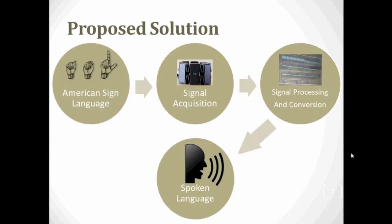We propose a solution to help in this communication barrier. Particularly, this solution will convert American Sign Language into either spoken language or, for our product demo, text. So the way that this works is the user would be able to use normal American Sign Language. The signals that are created by those gestures would be recorded by a signal acquisition system like the Myoband, which we'll discuss in a minute. Then through a process of signal conversion and processing, we'll be able to turn that into spoken language or, like I'd mentioned before, text.